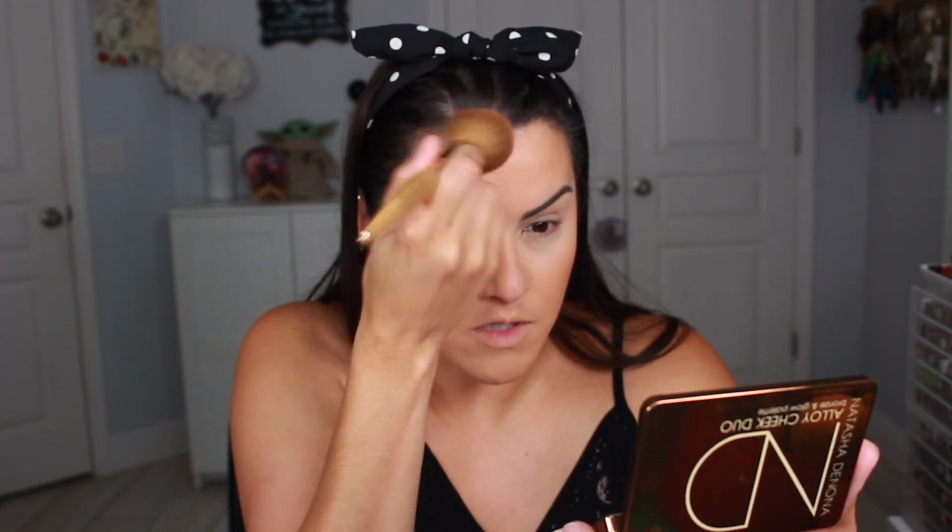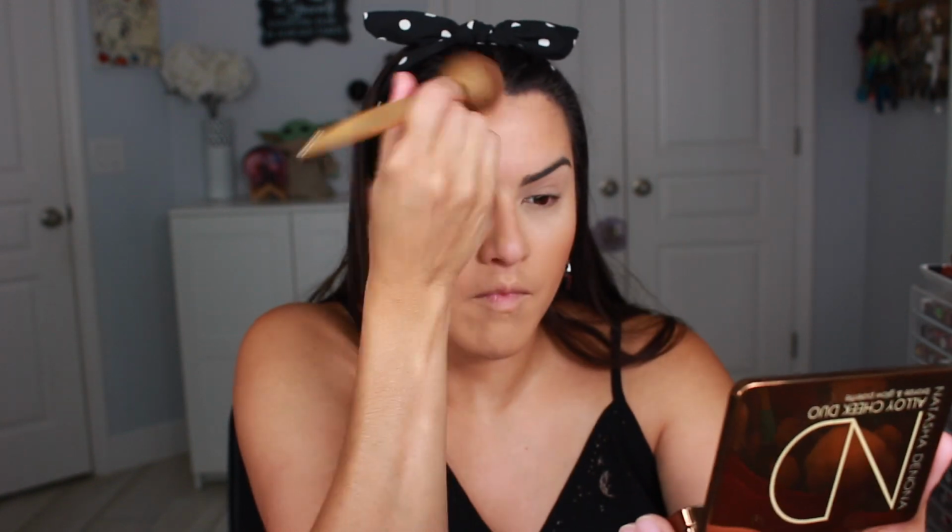That's kind of like MAC Give Me Sun, where you don't have to contour, it just gives you that bronze cheek look, which I really like. You can actually bring this up into the temples. Just really bronze your whole face if you wanted to. I love these kinds of bronzers.